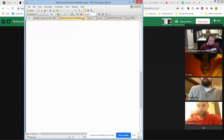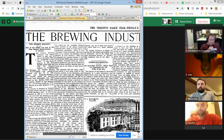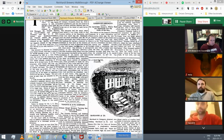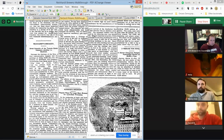In terms of other historical context, you've got a document like this one. This is from 1901, and it's a great summary of the brewing industry in Toronto. It's got nice images of everything that you could possibly want. I believe it's like page seven of several, if you go back through that individual article. But this has a lengthy section about the Reinhardt Brewery and how successful they are and how great the kids are and how they all went to brewing school in Chicago. That's right, the brewers in Toronto were going to Siebel in 1901.